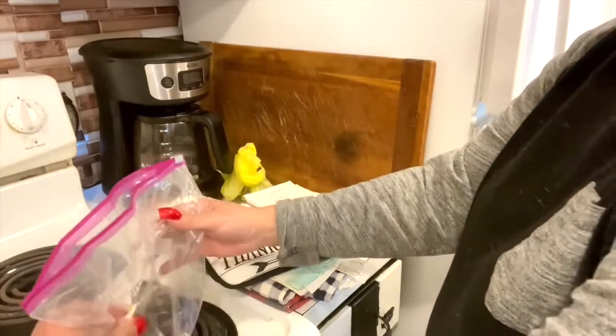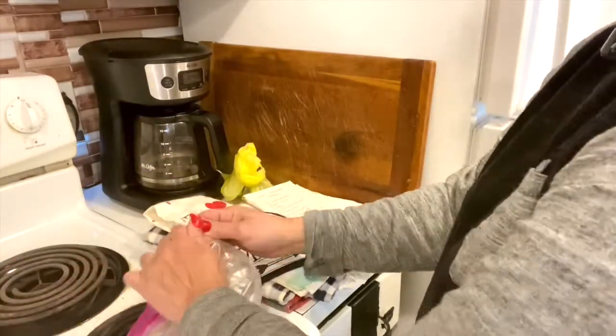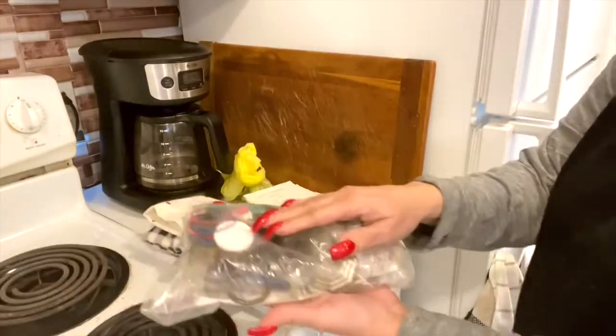Okay, so now we are done organizing this stuff. We're placing it in the drawers and moving on to the next step.